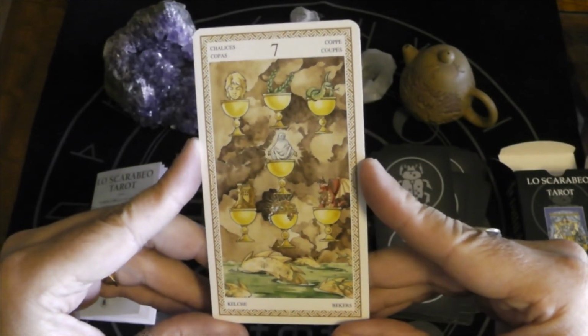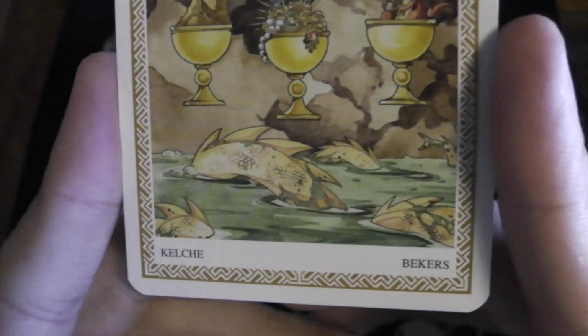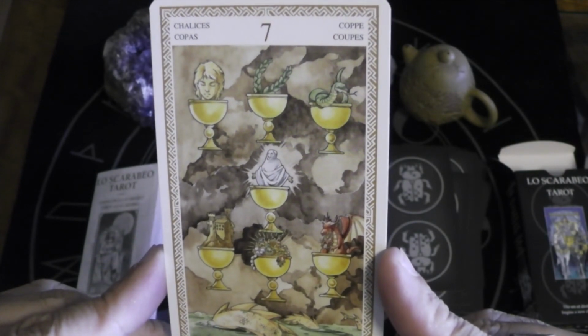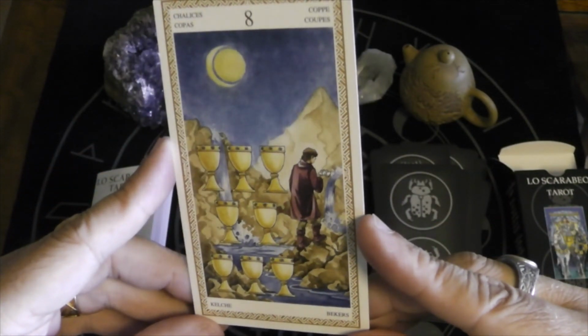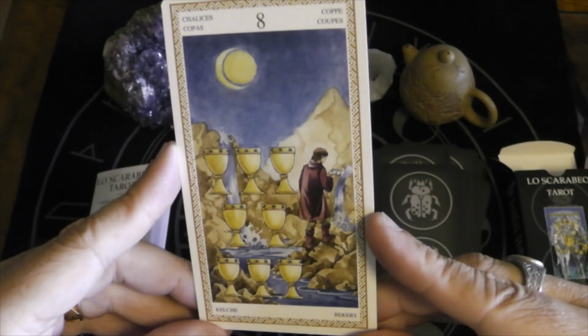Here we have the 7. Looks like there's a sea serpent under it all. And then all those choices that you usually have for the 7 of Cups. 8 of Cups. Still have someone walking away, but he's carrying a lotus. Interesting.